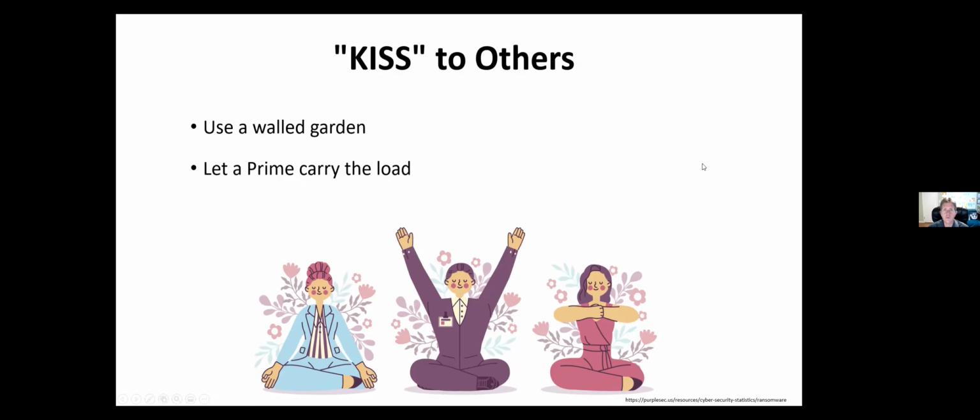Again, I talked about letting the prime carry the load. If they want to work with you, they might be willing to come in and set up what needs to be set up so you can work with them.